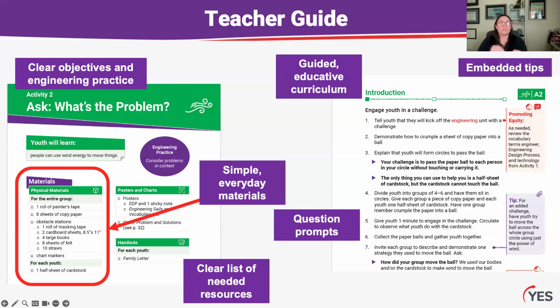And we've thought about using really simple everyday materials. If you look at this list, there's nothing on here that isn't something you as an educator are already familiar with at the K-5 level. Straws, felt, cardboard. These are all things that some of us have in our classrooms already that we're used to using with youth and that youth might really be familiar with.